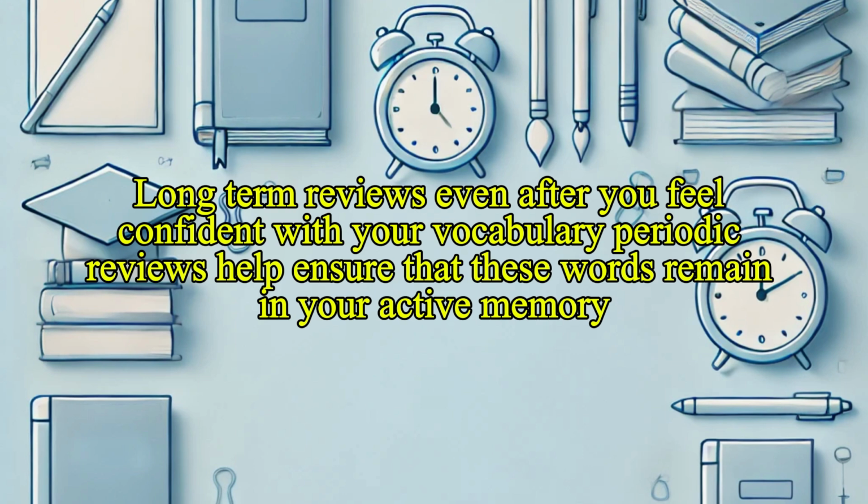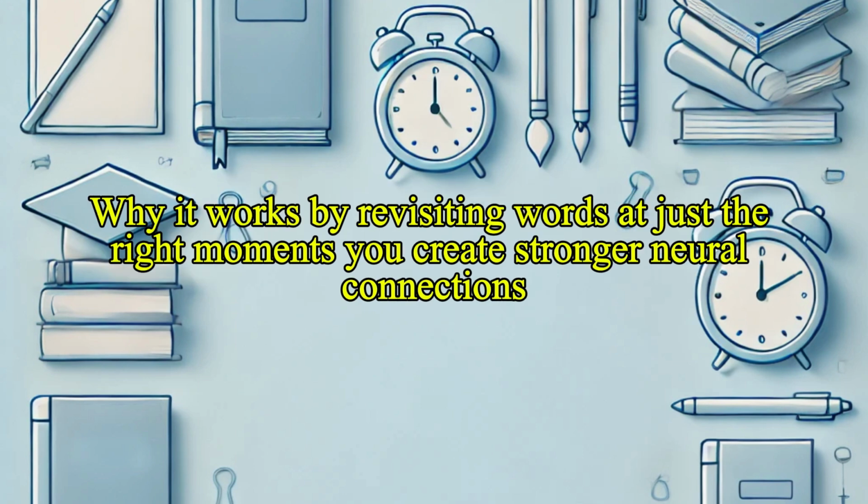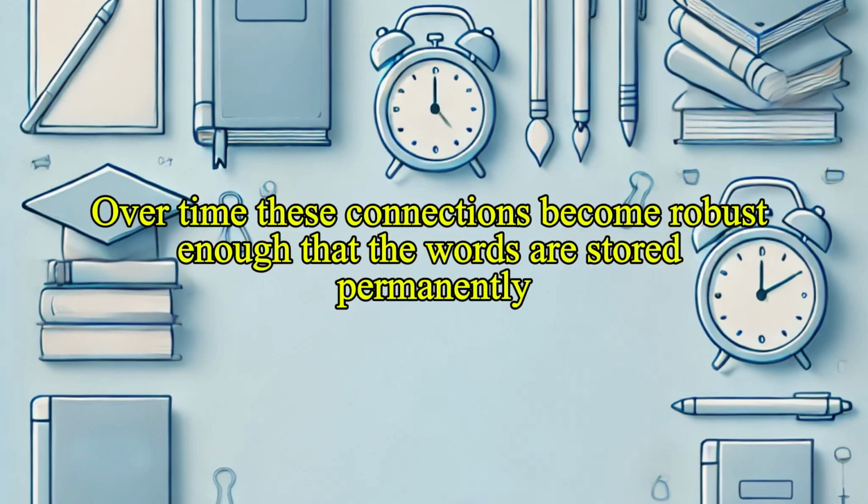Why it works. By revisiting words at just the right moments, you create stronger neural connections. Over time, these connections become robust enough that the words are stored permanently.